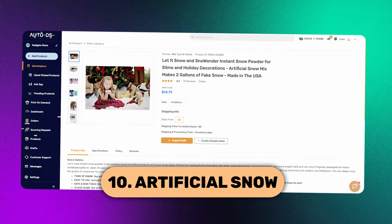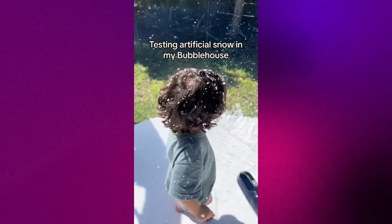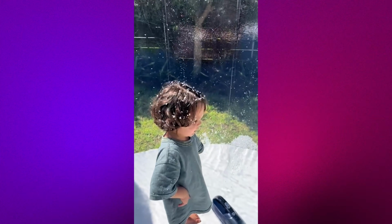All right, let's go back to the list. Number 10, we have artificial snow. Not everyone gets the real thing. I know I don't, and I absolutely love snow. But we can have the next best thing, right? Artificial snow. This is perfect for DIY displays, window scenes, and photo backdrops. Low cost with high margins.